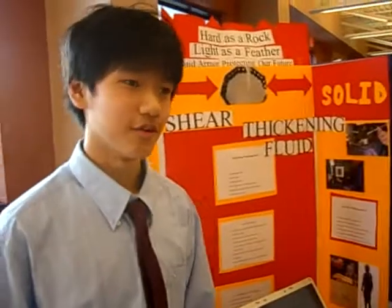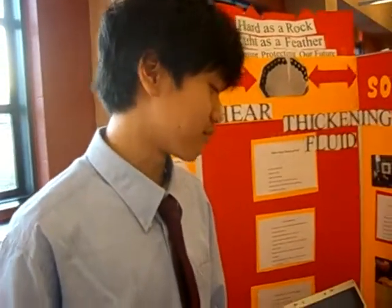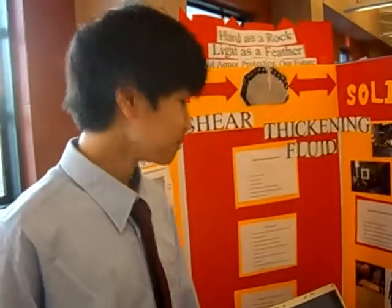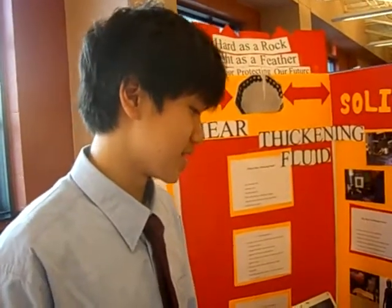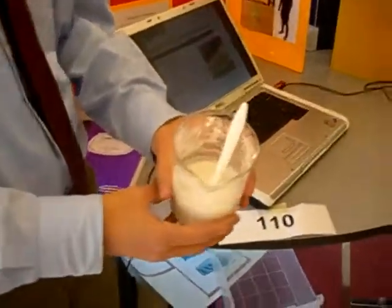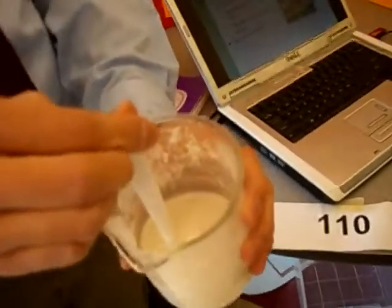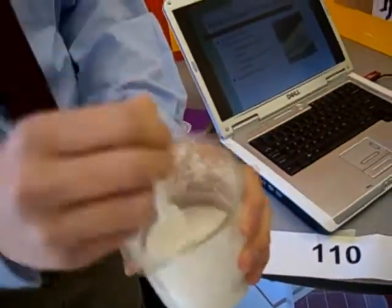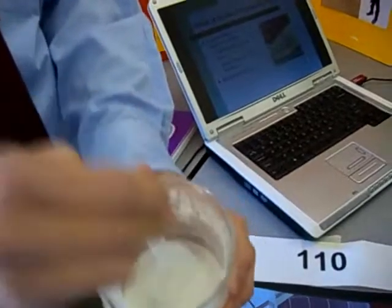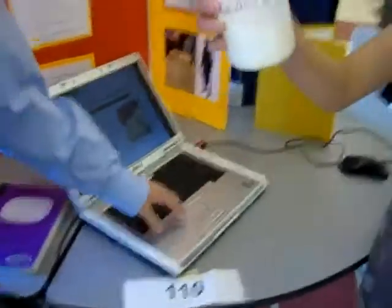This is a type of non-Newtonian fluid, which means it's very abnormal and very unpredictable. What's fantastic about this is that we have, as you can see, a shear thickening fluid. It moves and appears as a liquid. However, when we apply a force to it, it becomes a solid. If you let it go, it's liquid again.